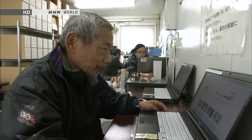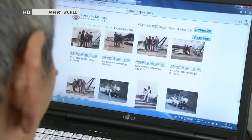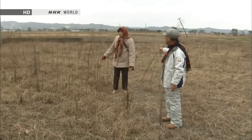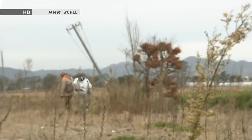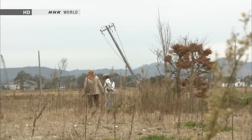So all 60,000 photos were digitized and plugged into a facial recognition system. Thanks to this technology, some people have recovered their family photos. This is Tetsuro Suzuki and his wife Takeko. Their family all survived the disaster, but the house where 3 generations of them lived was washed away, along with all their mementos. Nothing was left. It was a one-story house. Everything was swept away. We gave up hope of recovering anything.